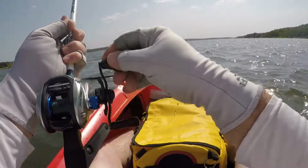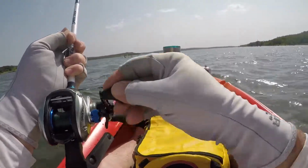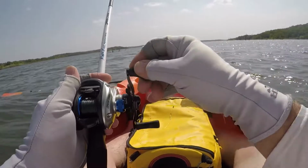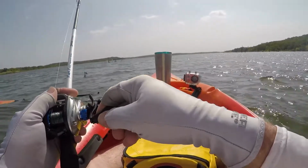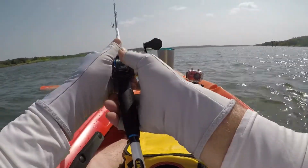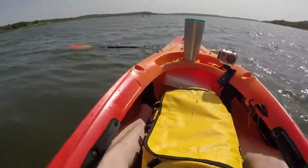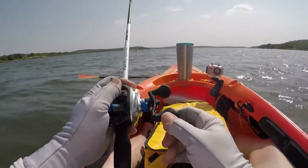I grew up fishing on spinning gear, so baitcasting wasn't the first thing I learned. Man, I seem to get a lot of these things. I end up tying a lot of double uni knots. Be spending a lot of money on braid too. Okay, let's try this again. No backlash.